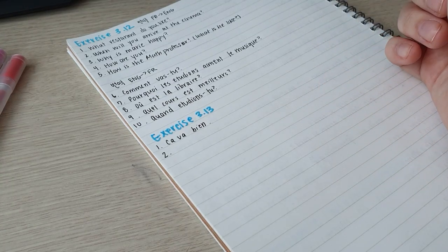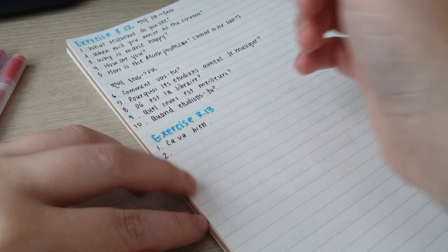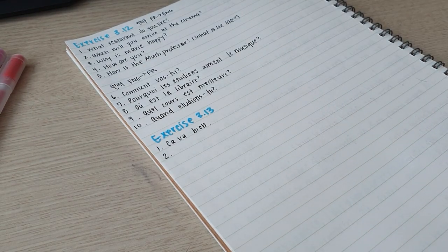So these questions say, like, read the question aloud, answer them aloud, and then answer them in writing. Don't judge my spelling. It's been so long since I studied French. So let's see, question two.